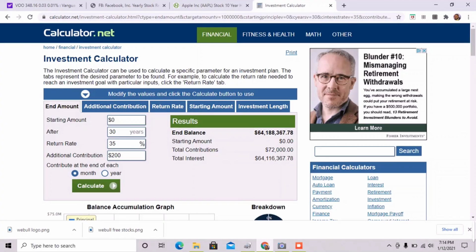We don't save, we invest. Start investing. This is for entertainment purposes only. Go out there and make some money, guys. JB.